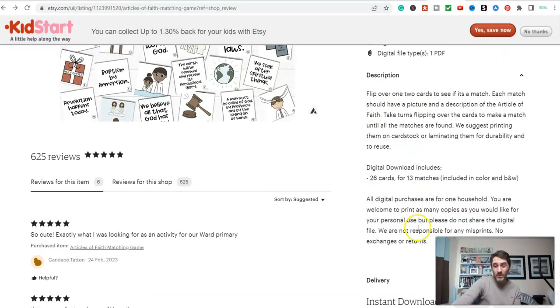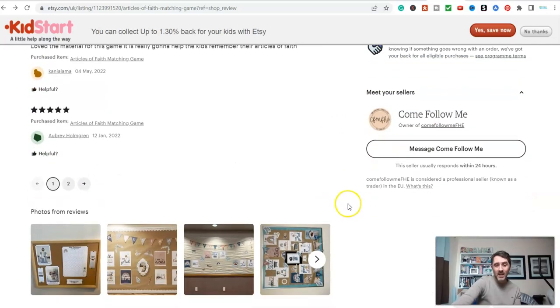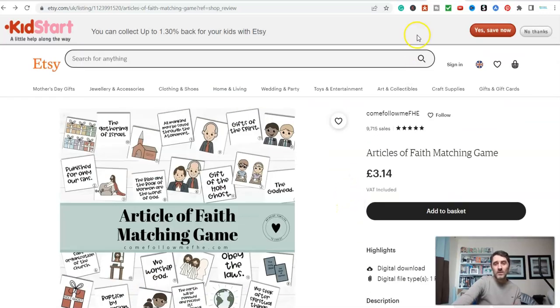Don't copy it, but write something similar. And basically, once this is done, you then upload this to Etsy. Straightforward and simple. And look, we've looked at this in the past.